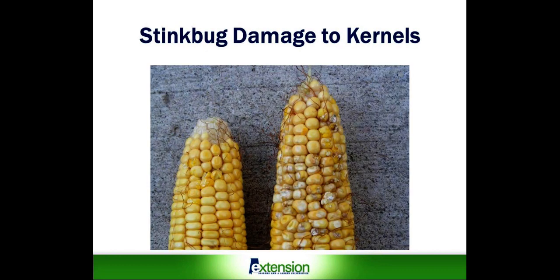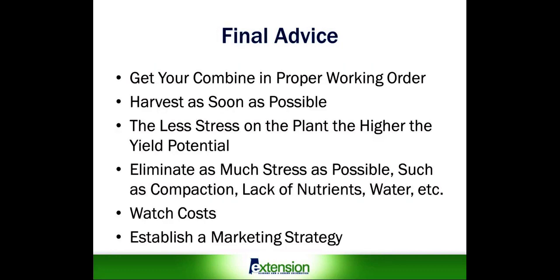And then later in the year, we had a trial where we had to hand pick the corn in a replicated trial. And what I did notice, even with the low stink bug pressure that we had throughout most crops, I started to see a lot of stink bug injury to the kernels. So I'm very concerned about stink bugs. Not only do they reduce yields, but they also allow the opportunity for secondary fungi and aflatoxin to get into that grain.